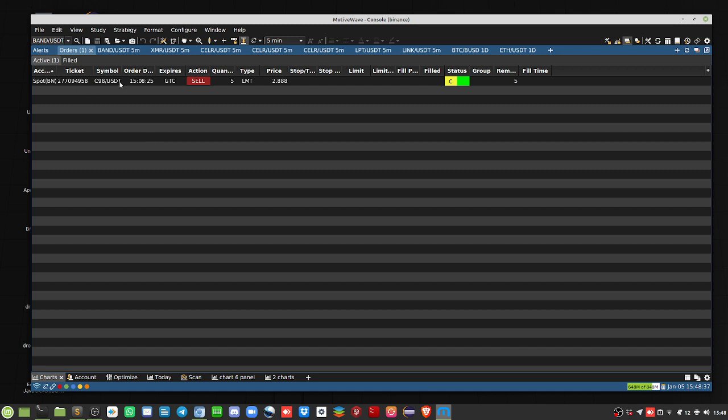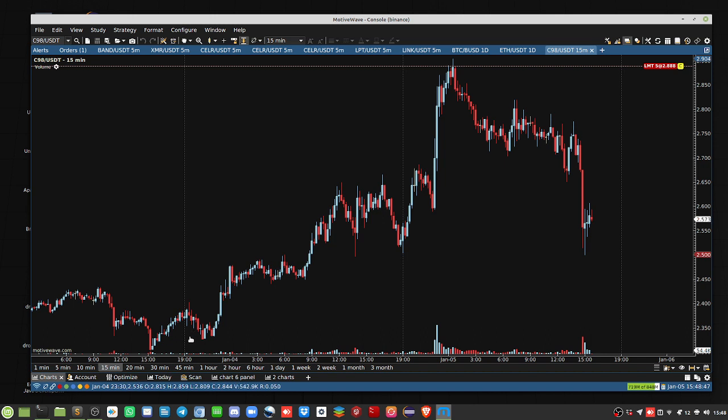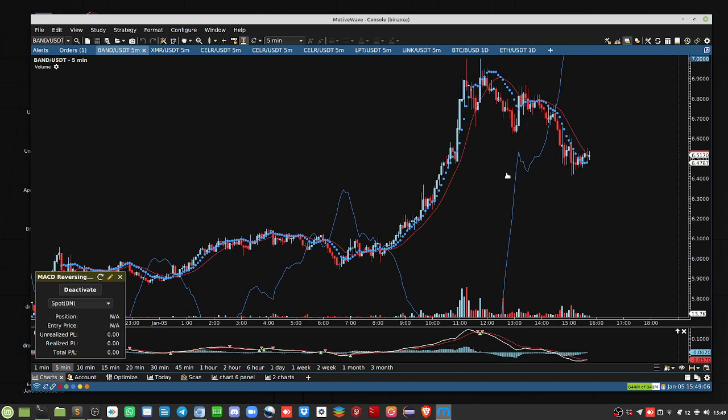There have been some test orders I've done. C98 moved a lot last night. I mean, it's utterly crazy the amount of potential you can make on this exchange. Look at this: we got 235 up to 294, so it's almost a 54% move. But again, to really take advantage of this, you have to do everything in Python, it seems. I'm still going to experiment with MotiveWave, but right now that's banned.